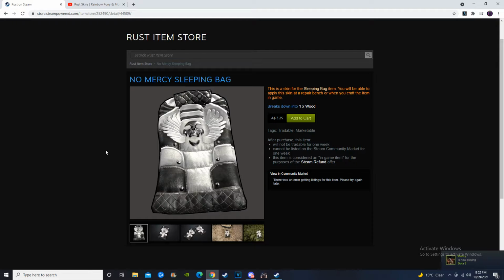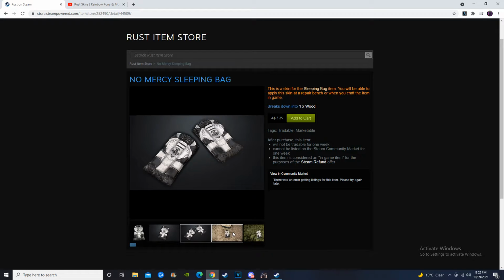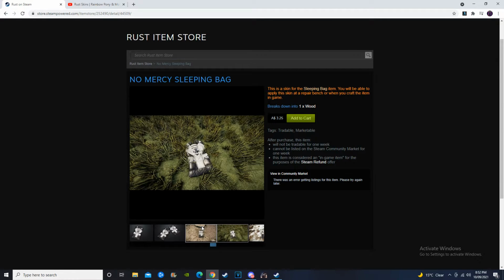Moving over to the No Mercy Sleeping Bag. The No Mercy set has been very successful. I actually do see this one performing quite well long-term, but it is $3.25 above center store price, and I do think you're going to be able to get it for cheaper on the community market. I've already had so many sick sleeping bags lately. Plus, we already have all those glowing free ones and stuff, like the Bananas sleeping bag from the OTB events.